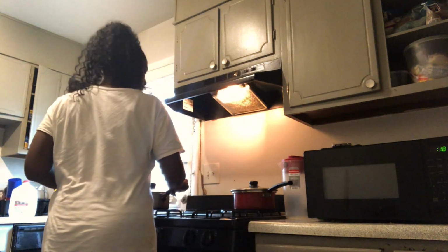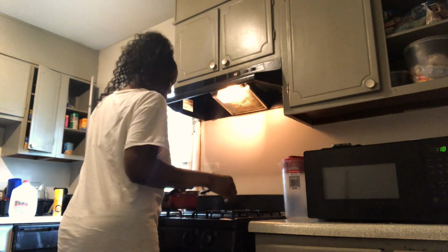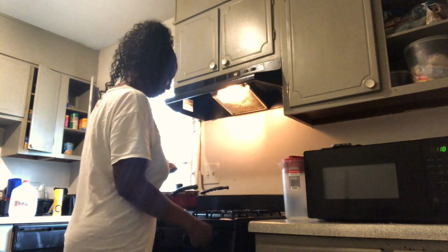Okay, y'all, so we are back at the house, and I am about to boil some eggs so we can dive in. I learned a trick. I ain't gonna say trick, but for the perfect egg, I put it on for 15 minutes.